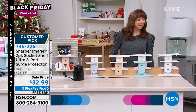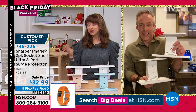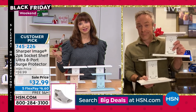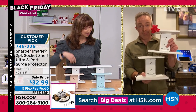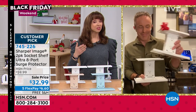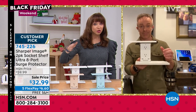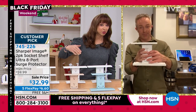Bill Duggan. Bill, this is the item that everybody should have. You know, every time we do this, we get excited because we love having you on our show. Bill Duggan, of course, is one of our favorite contributors. But this is also the Ultra. So this is upgraded. It has faster charging. It has surge protection, the adjustable shelves.